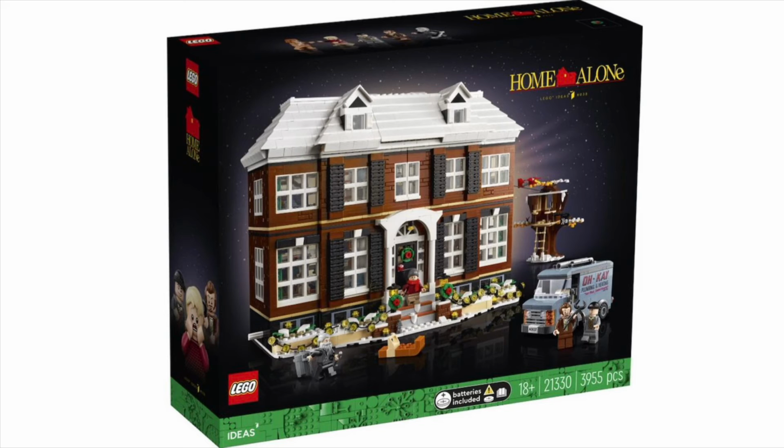Starting off by taking a look at the box art, straight off the bat you can see that we actually have the van and the treehouse, which honestly is a bit of a surprise. For the truck, it sort of makes sense that their van would be there, but the treehouse, I weren't too sure if they would do it or not, but hey, they did. So that honestly was really awesome.